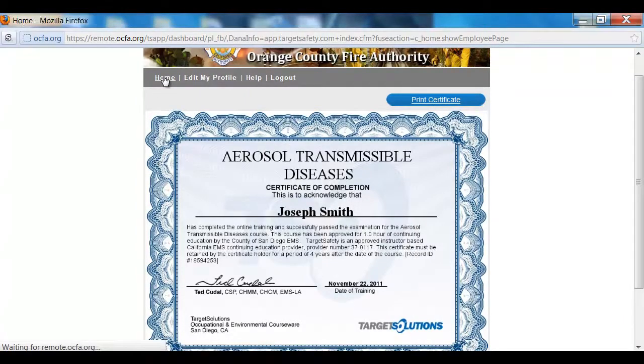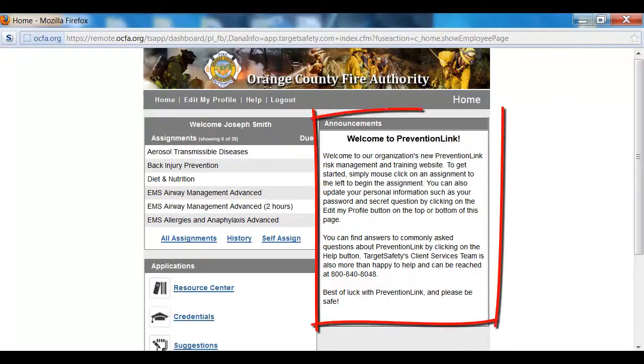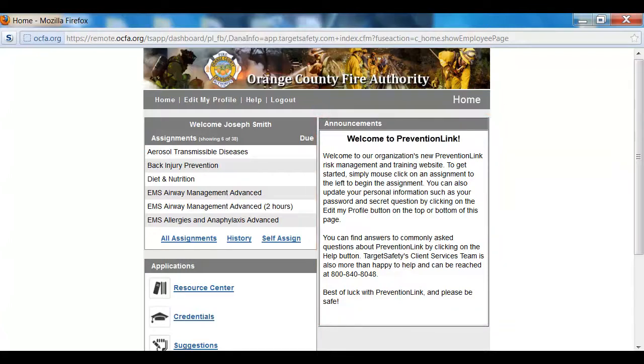Again, I'm going to start back at the home page. So that's a quick overview of the assignments. Over on the right hand side here you can see where it says announcements, and that's just an area where if the OCFA wanted to put a special message there for whatever reason, they could use that area for that. Currently it doesn't look like it's being used for anything.